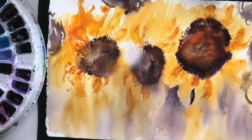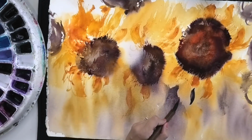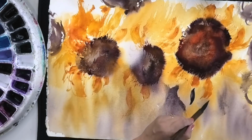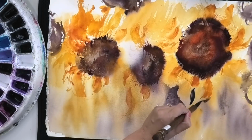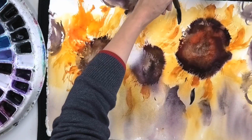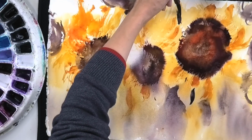Look at how strong and bold that shape is. Do we want to keep it strong and bold like that? Or do I soften it and let it flow? It's completely my decision. It's my painting. I'm going to try one over here.